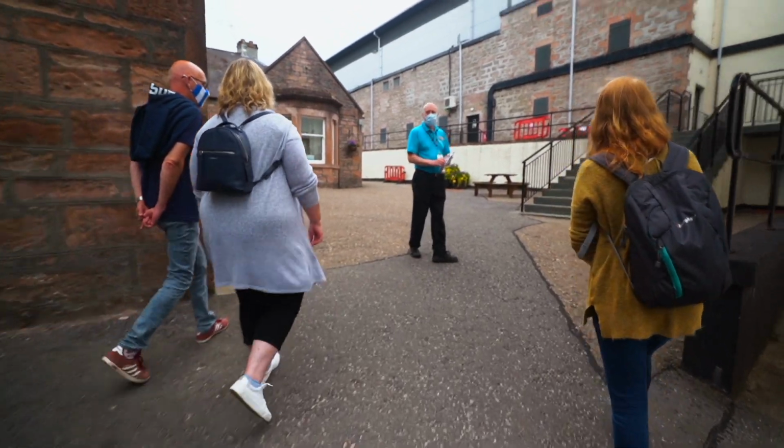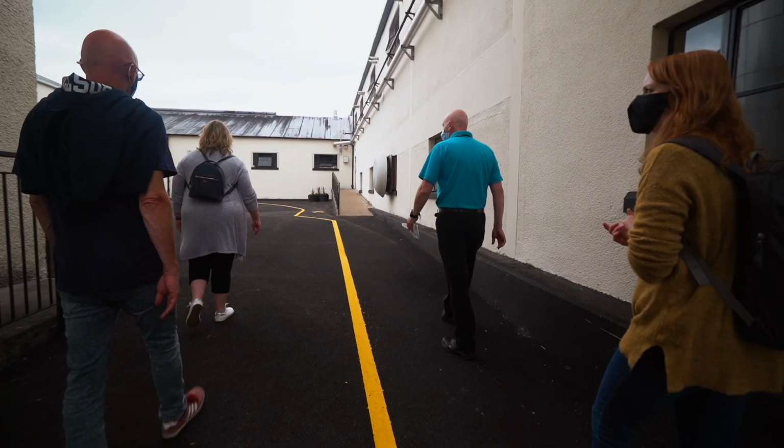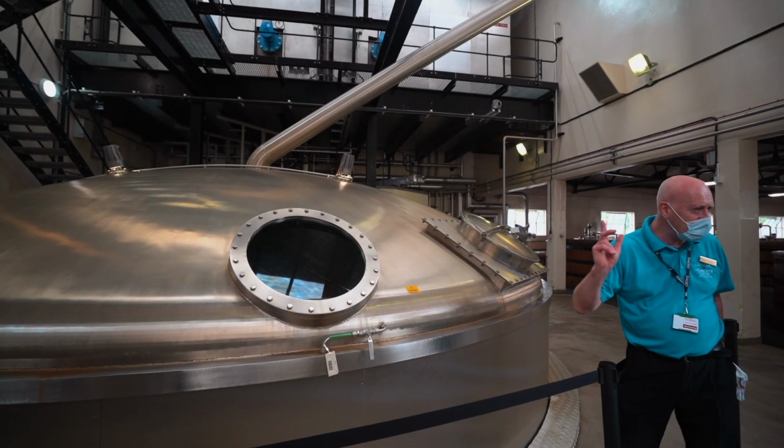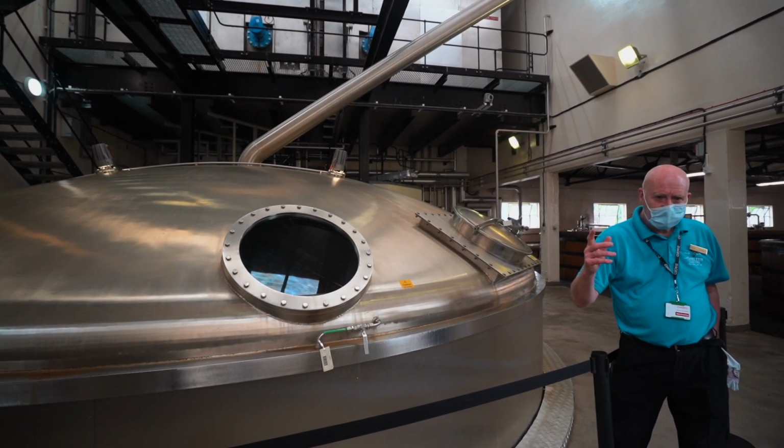One of the benefits of COVID here at the moment is that they're only doing 4-person tours, so it's a really small group, it's very intimate, and you get to ask as many questions as you want. So it's actually even better than the normal experience you get here, where it's a bigger group.